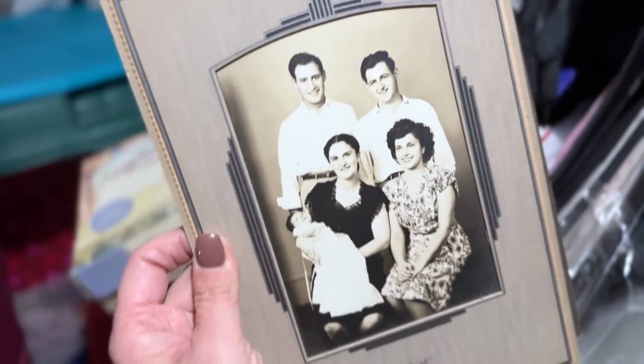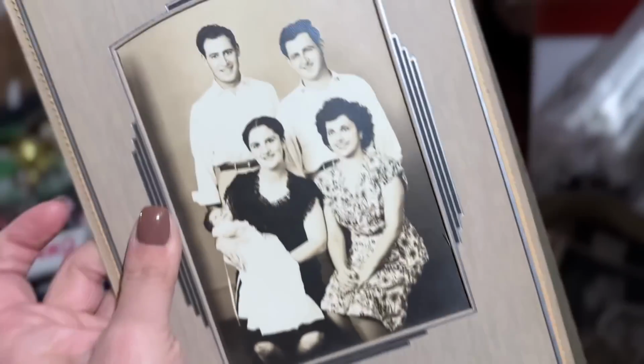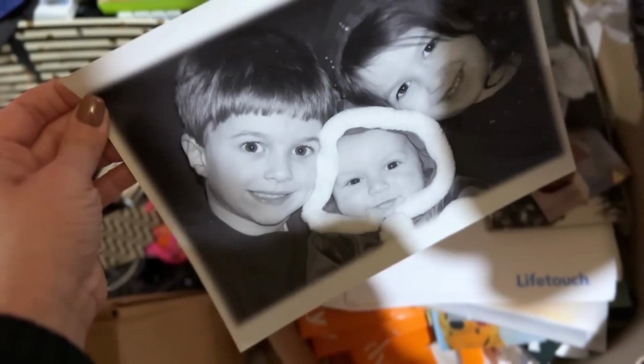Oh my goodness. So handsome. And his godparents, of course. I should put that picture out. That's beautiful. One of our Christmas cards.